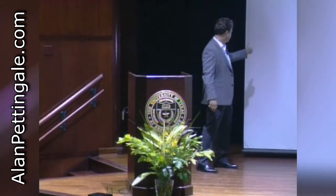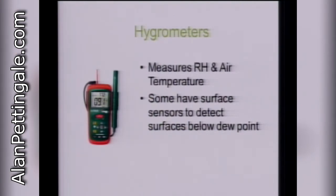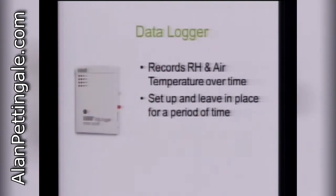Hygrometers. Remember we talked about humidity control. It's important to me. We use it to measure relative humidity and air temperature. And some have surface temperature sensors where you can measure the dew point. So you can measure your interior humidity, and then you can point your gun at the surface and measure the dew point there. It can tell you if you're at risk for condensation based on the interior temperatures and surface temperatures.